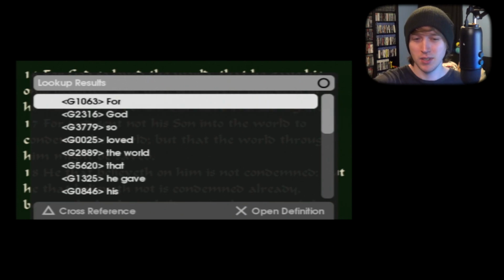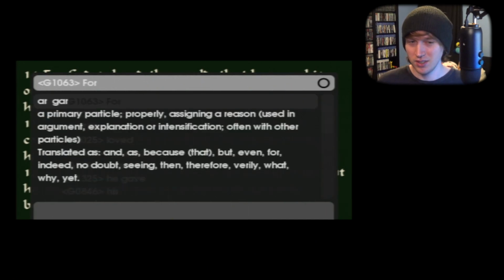John 3:16 being, for God so loved the world that he gave his only begotten son, that whosoever... You know the rest. It shows each and every word, and then you can just click on it. It shows you the Hebrew or Greek word and a definition of that word and the reference number.